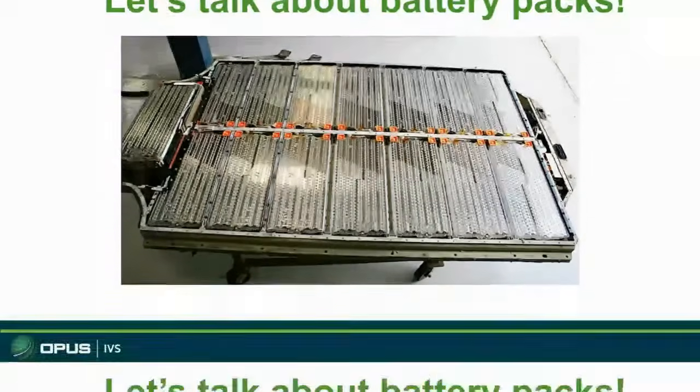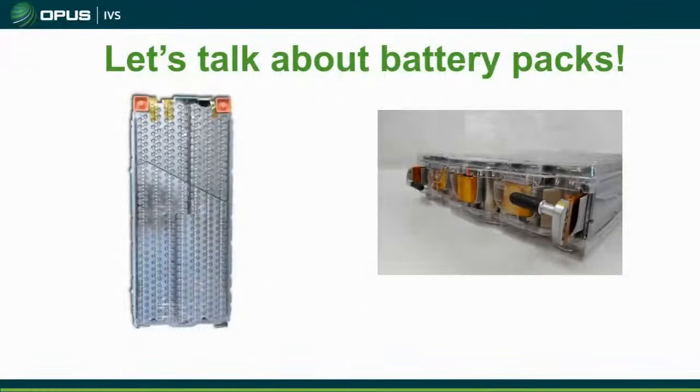So here is the module. These specific modules are set up in what's called a 6S 86P. So that means that there are 6 groups of 86 cells, and the cells are ran in parallel, but the groups are ran in series. And they do this for a couple of different reasons. It's really to increase the attainable amp hour. It is better for stable current. And it's a super common practice. The laptop you're watching this on probably does the same thing with their batteries.